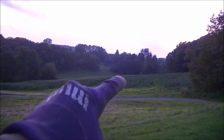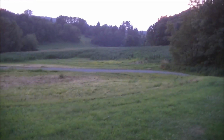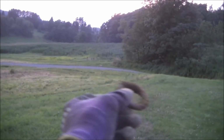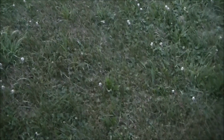On the last clip, I was standing right there, so I walked the whole way up here. The only thing I found in the last 5 minutes working my way over is a little iron horse tack ring about right over here. It seems like most of my old stuff has been on this side of the property. I locked onto a dream signal, the best one I've had all day as far as high conductive and small in size.